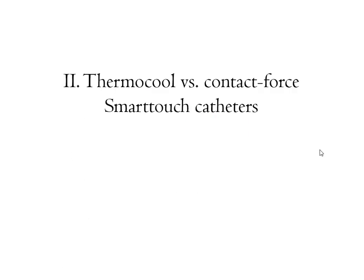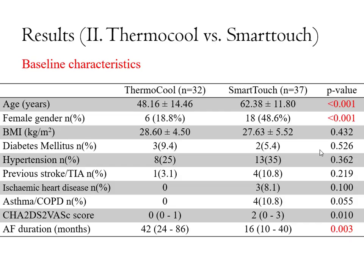Regarding the comparison between the Thermocool and the contact force Smarttouch catheters, most of the patients were similar in both groups, except for the age, which was older in the group of the Smarttouch catheter. Maybe we had more female patients, and regarding the Smarttouch, we had less AF duration. The patients with more AF duration, we used the Thermocool catheter in these patients.